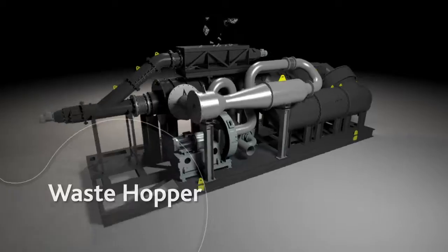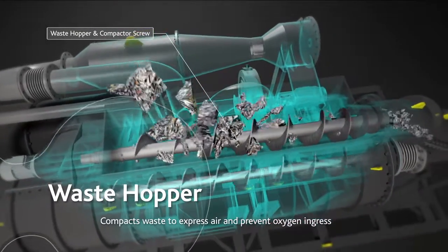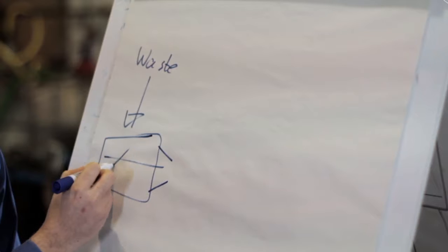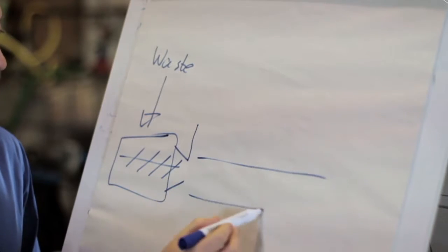The waste is fed into a waste hopper. The front end can actually be customised for different clients according to their needs. The waste falls down into a compactor screw where it is compacted slightly, and also it forms an airtight seal, and that maintains a low air environment throughout the rest of the process.